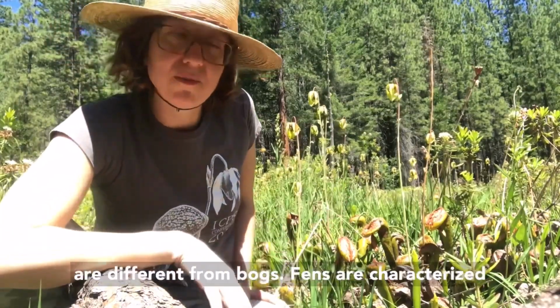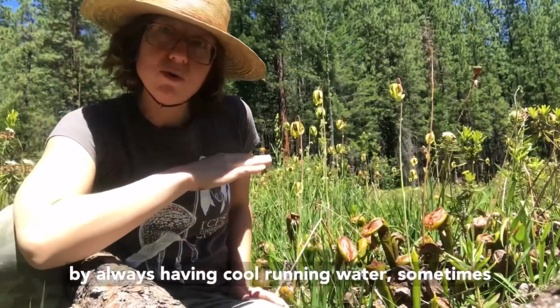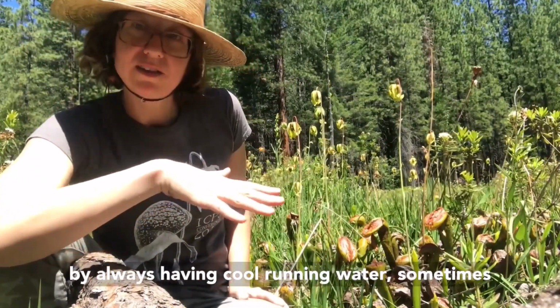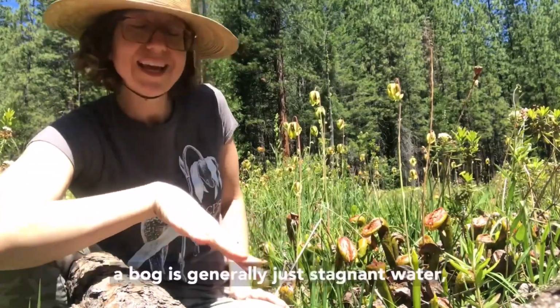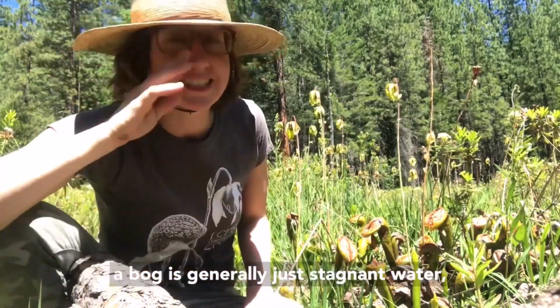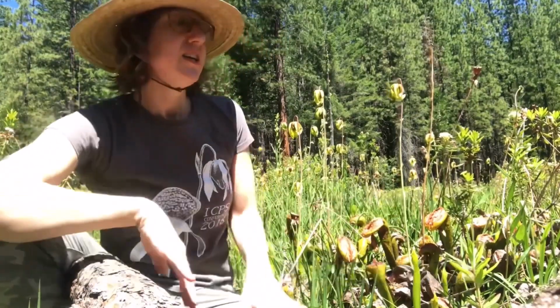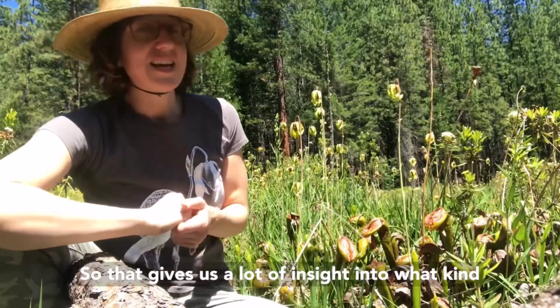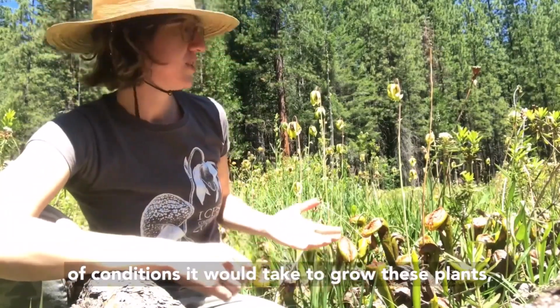And fens are different from bogs. Fens are characterized by always having cool, running water, sometimes slow moving water, just under the surface. And a bog is generally just stagnant water that's collected from rain that just sits there. So that gives us a lot of insight into what kind of conditions it would take to grow these plants.